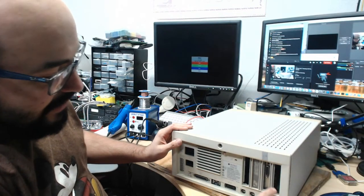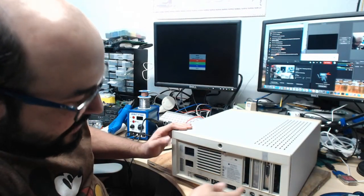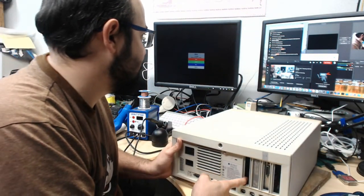No blood yet. We have three slots here and then this sort of opening here. I can't really see what's in here, so we're going to open this up.